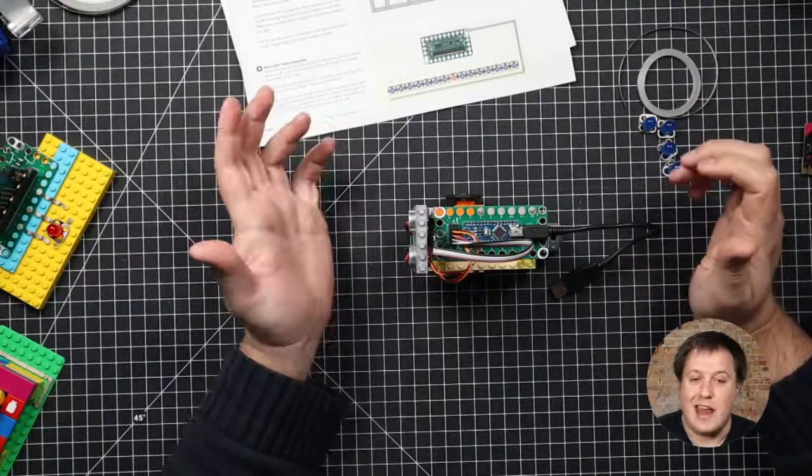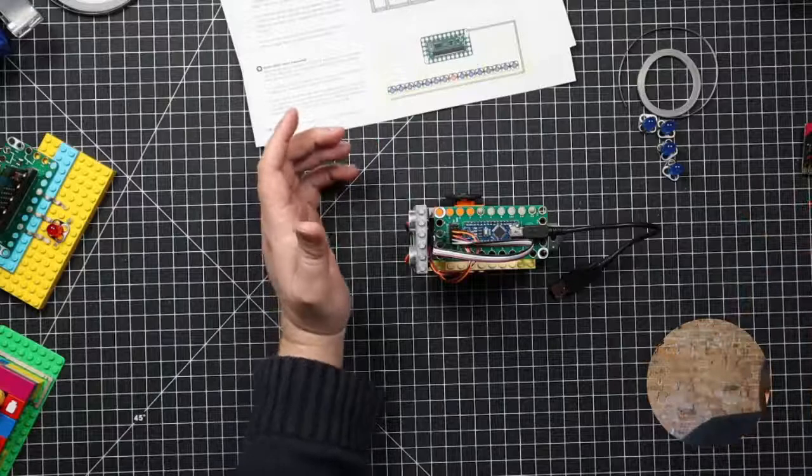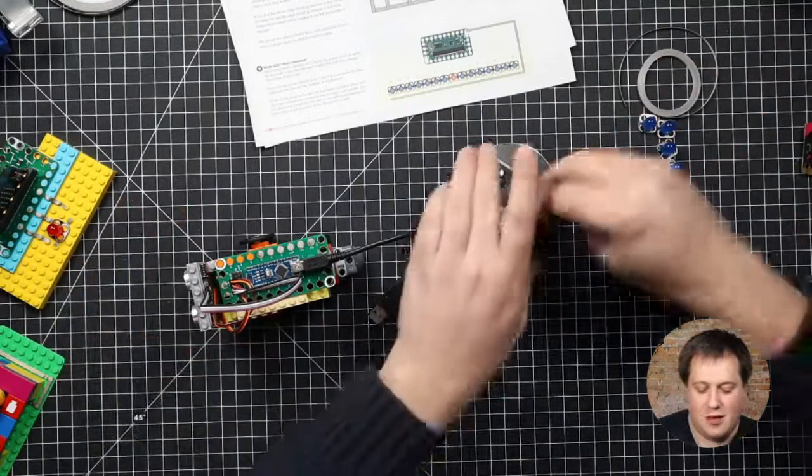I mean, essentially, add a vacuum on this, Pete, it's a Roomba. There you go. Roomba. Sorry. It's a Roomba. There you go. I don't have a sound.